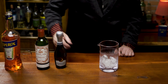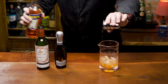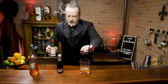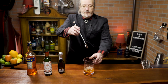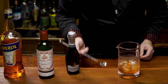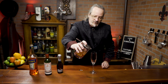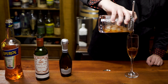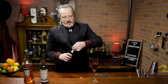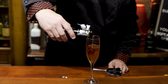We're going to start with a mixing glass filled with ice. We're going to add 1 ounce of Aperol. And 1 ounce of sweet vermouth. Now, we're not looking for a lot of dilution here. We just want to chill it a bit more. Maybe add just a little bit of water, so just give it a quick stir. Now we're going to strain that into a champagne flute. And we're going to top that with our Prosecco. And just fill that up to the top.